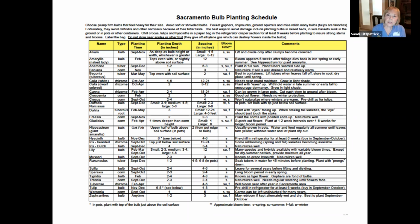This particular bulb planting schedule was created by the Sacramento Master Gardener Program. We don't have one yet for Placer County. We've received permission to use this planting schedule because often some of the planting zones here in Placer represent the same that you can find in Sacramento. Obviously, if you live at a zone different than that or high elevation, this will not be appropriate to you.